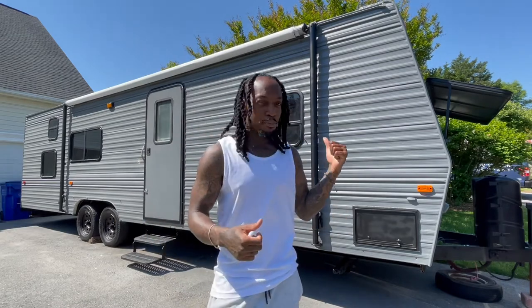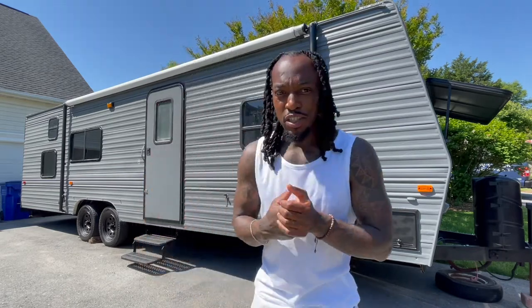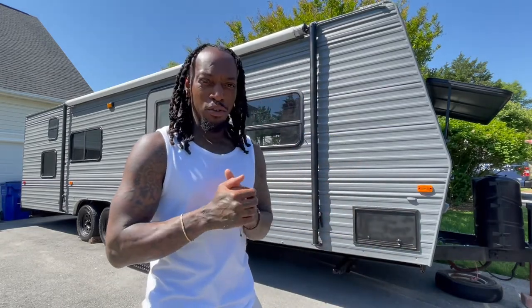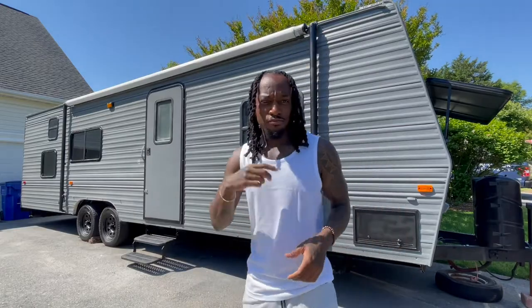on this 99 Prowler. This is the oldest model that I've ever done, and it did smell like it. It was filled with cigarette smoke, which was probably the hardest thing that I had going into this project. It came out really beautiful. It's sold already to a couple that needed this for a nanny. Good gesture. Let's just get right into it, though.